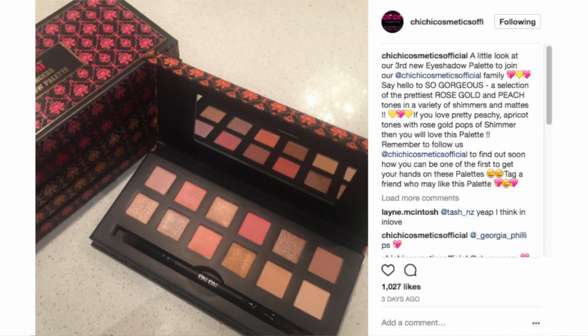Chi-Chi. Yeah. I've got another one of their 6 palettes that they're releasing. This one is called So Gorgeous. I thought you were going to say So Boring. Yeah, that too. It's the prettiest rose gold and peach tones in a variety of shimmers and mattes.